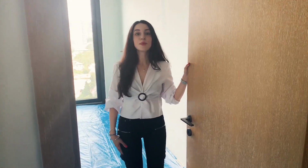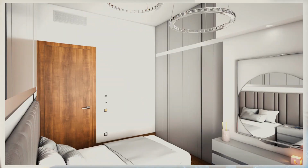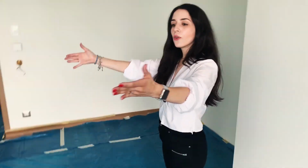This is the first bedroom of this apartment. Here, the planning is quite obvious. Here will be the wardrobe. As you see, the height is full height, 345 centimeters for this room. So, what should I do here first? Okay, this is the wardrobe part. And then, this part here is for the beds.